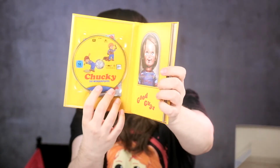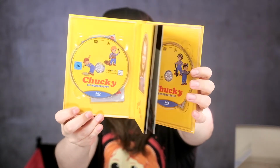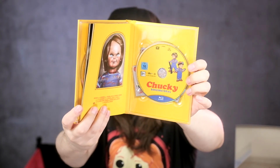On the inside, we have 2 discs. What are the 2 discs? Oh, okay. So the first one is the movie, Chucky the Killer Doll. This is a German edition. We've got the little booklet going on here, and then in the back, we've got the bonus material, all of the extras.